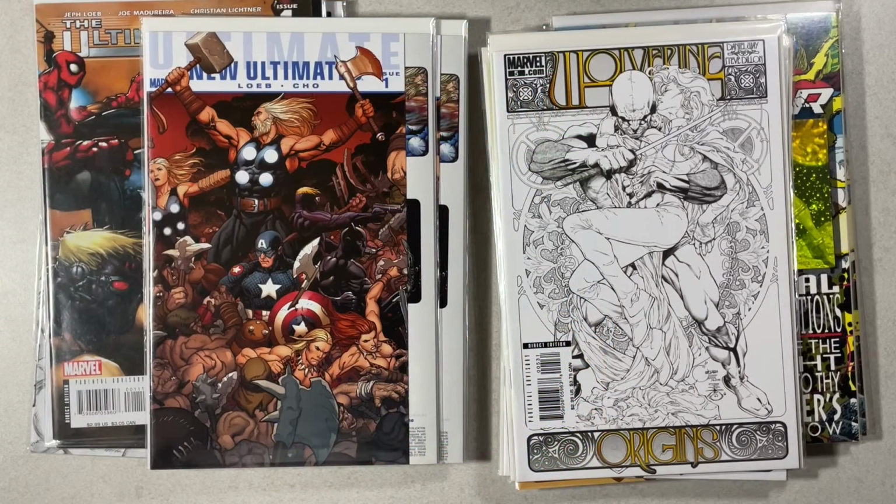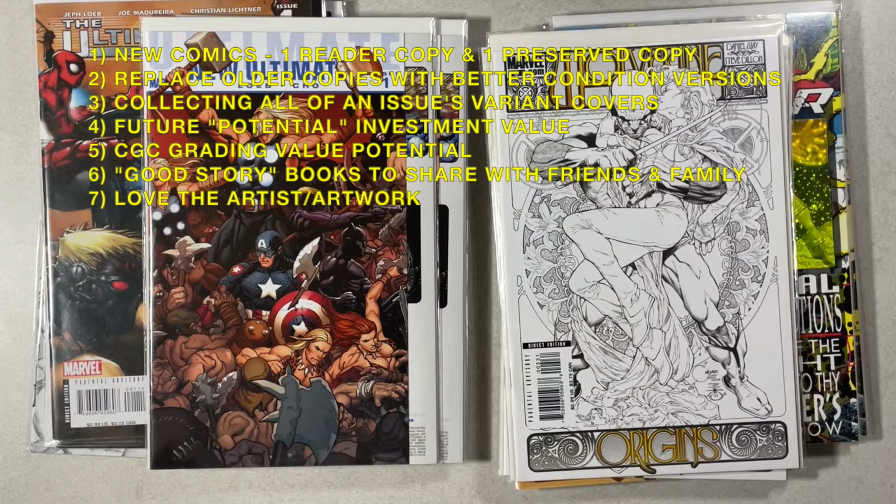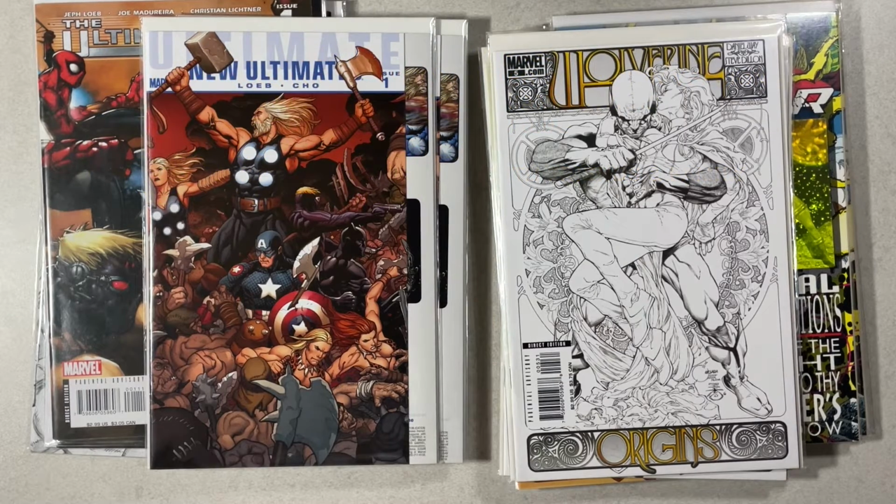All right, the last reason I buy multiple copies of the same comic book is buying copies because I love the artist drawing the book or the artist drawing just the cover, and it kind of mixes in with nostalgic reasons too. A lot of the books that I've shown already have nostalgic value, but I also love the artists on the books. Some of them were from my childhood.